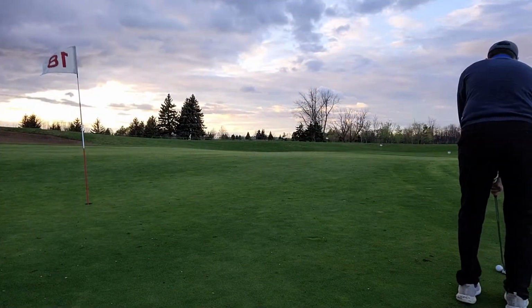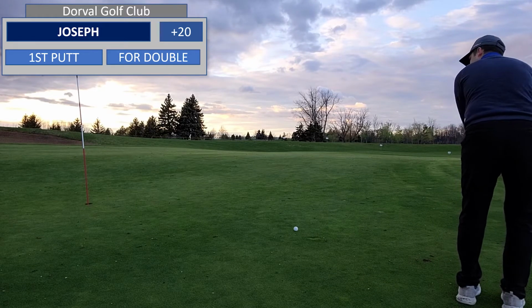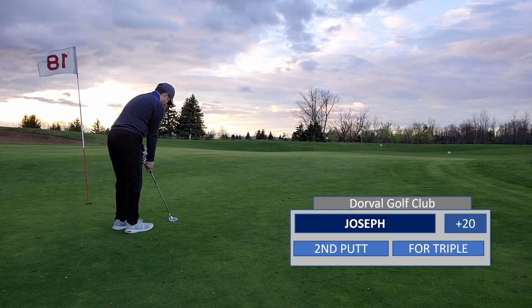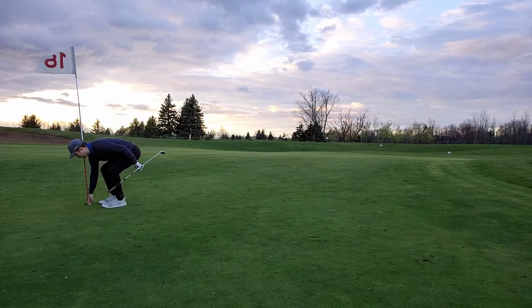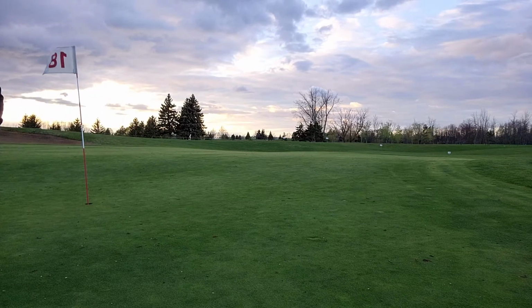Bogeys and double bogeys are good for you. That's a good score. If you get bogeys and double bogeys, I think I should have got at least a par because I was there and then it went in the sand. Oh, I was there on like one. So one, if I landed here two, and then two, I'd have got par, yeah.